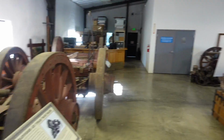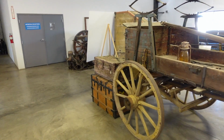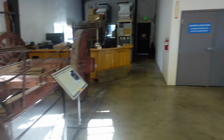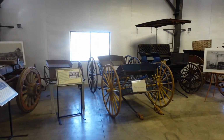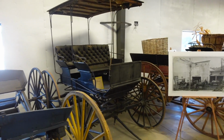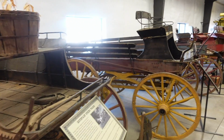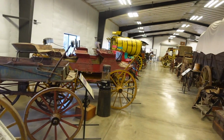A lot of very interesting things to see here. Lots of different styles of wagons. You can see the thicker ones that would have been used in the field, with much thicker wheels, so they wouldn't sink in as they were being pulled. And here are some more carriages, in very good shape. This one has 4 horses pulling it. So when you talk about horsepower, that would have been 4 horsepower. Sorry for the bad joke.